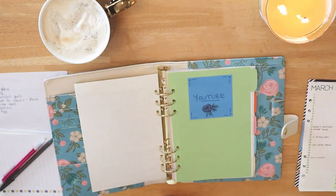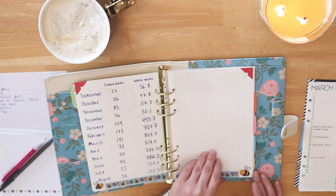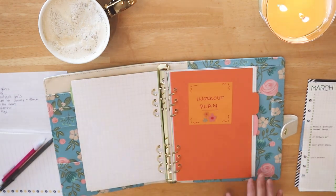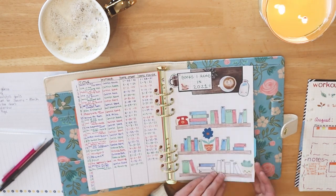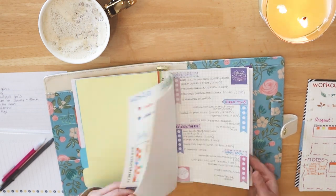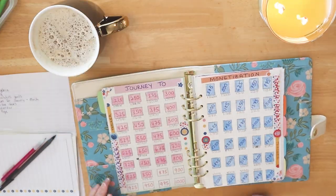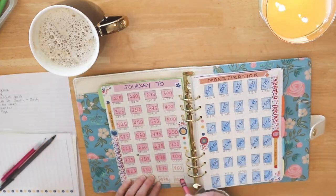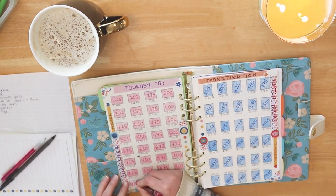Also glancing through, I'm getting a good idea of what pages I want to make today. I know for sure I want to make a year at a glance spread, just like a big annual calendar. I also like making a page for each month so I can have a monthly reminder section and goals written on them. I also know that I'd like to make a reading tracker and a workout tracker. Then last, I know I need to make a page for video ideas for my YouTube channel as well as an upload schedule.